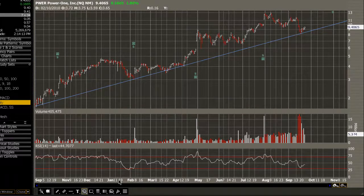Recently we saw some downside pressure right here that took place on some pretty strong volume and some significant increase in volume. But nevertheless, it brought it back to uptrend support. Now, my initial thought here was the high volume action was going to push it through this uptrend support and it'd be a good shorting opportunity. So I put it on my radar, watched it for a few days.